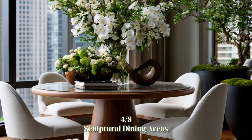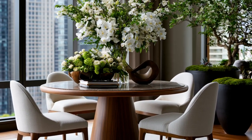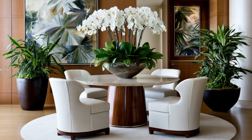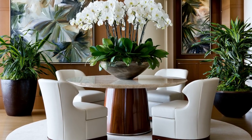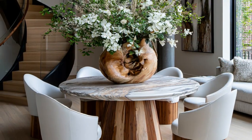The dining area can become an elegant centerpiece with the right combination of form and material. A substantial pedestal dining table immediately establishes a strong foundation, especially when paired with chairs featuring softly curved backs or distinctive geometric profiles. The arrangement can feel sophisticated while remaining functional for everyday living.